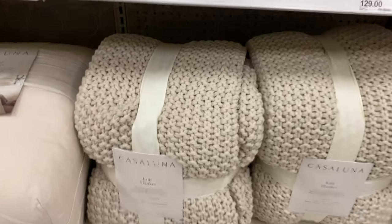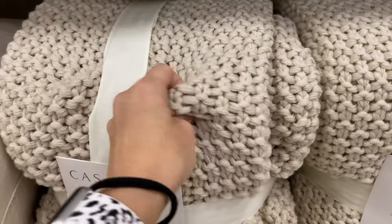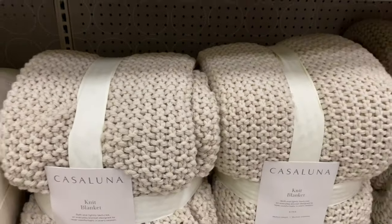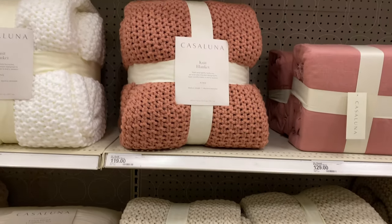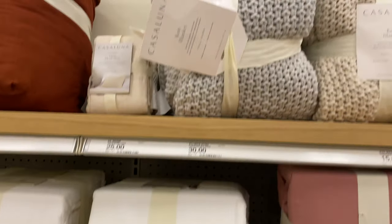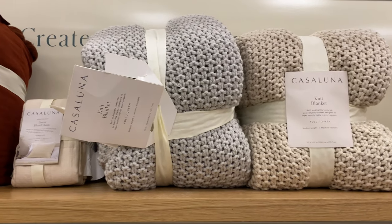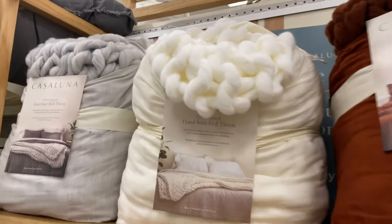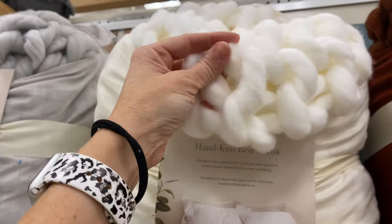Now I have this blanket in two different colors. I have a gray and I have a rust color, but I'm loving this oatmeal color. It's just neutral. There's a pretty pink, there's white. I feel like white is a nice winter color. I have a gray one similar to this, but there's that tan again. I didn't see the rust color here. These are really chunky knit blankets.